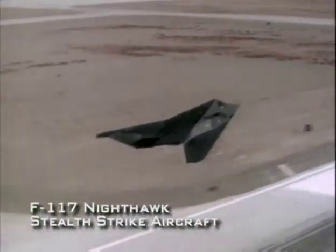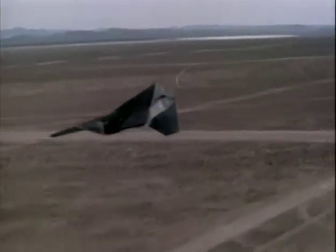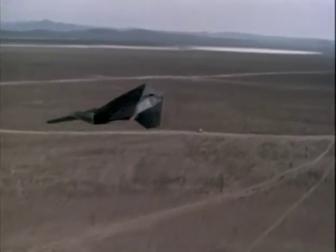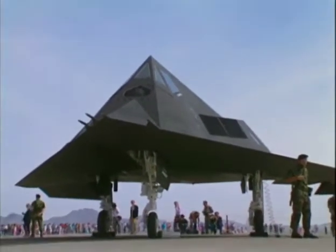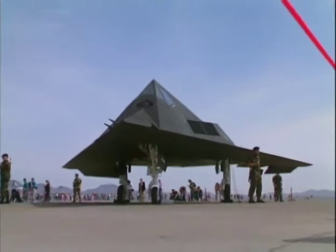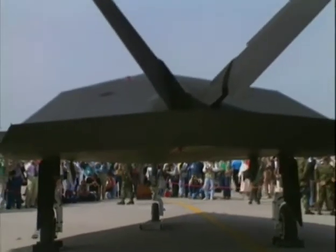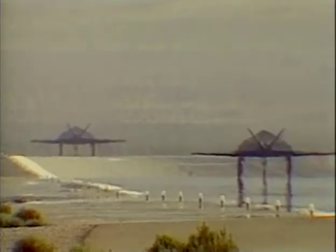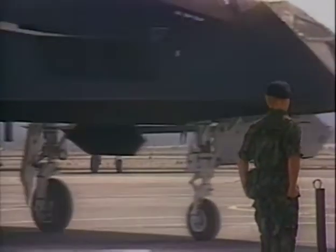Unlike the SR-71 or the B-1B, the Senior Trend was designed from the ground up with low observability features. Tests had shown that by carefully shaping the contours of the fuselage, the aircraft's radar cross-section could be reduced dramatically. This resulted in the very unusual shape of the Senior Trend, later named the F-117A Nighthawk.